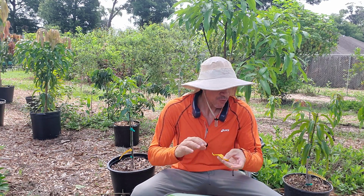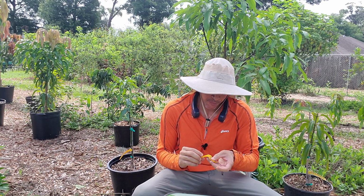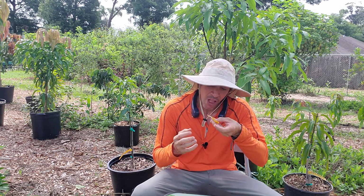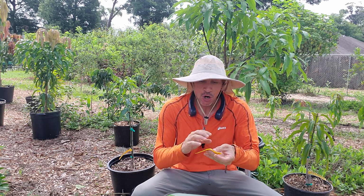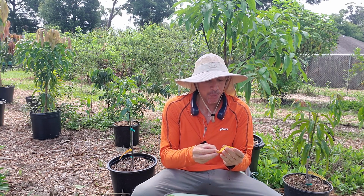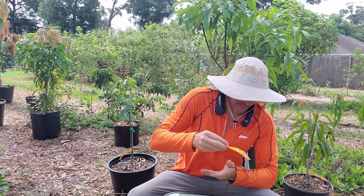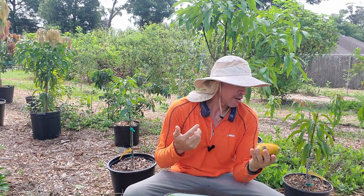You get more of those Indian tones towards the skin, but it's non-offensive. I do like that there's no fiber whatsoever. It is completely smooth, nothing on the skin whatsoever. But a great, great mango, highly recommended. I know the mango snobs have already graduated past the Carries, but for a lot of the people who are starting off and growing here, I still recommend it. I think it's an excellent mango.